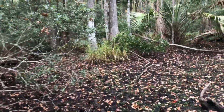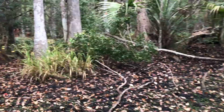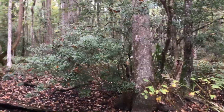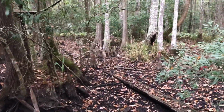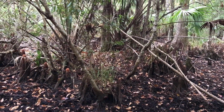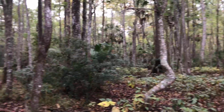A lot of these old cypress stumps, a lot of people used to make clock faces and different things, especially here in Florida's tin can tourism industry back in the day. Right there, you see that little island? That's a cypress stump. Just other trees have growed out of it and consumed it. Big old cypress swamp.